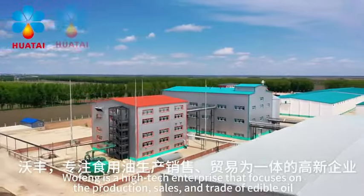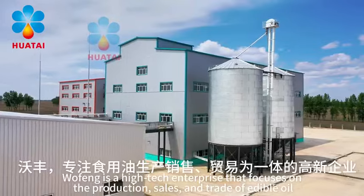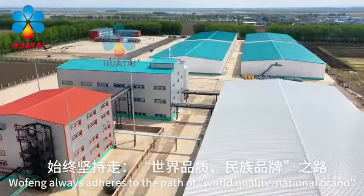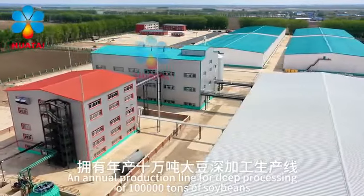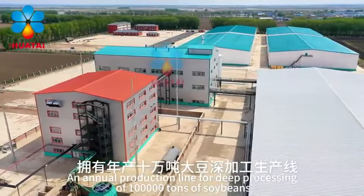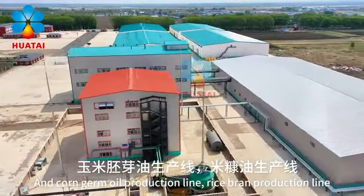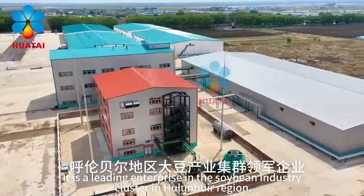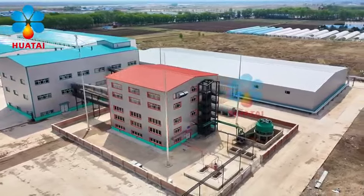Soybean is a high-tech enterprise that focuses on the production, sales, and trade of edible oil. Soybean always adheres to the path of world quality. National brand, an annual production line for deep processing of 100,000 tons of soybeans, and corn germ oil production line, rice bran production line. It is a leading enterprise in the soybean industry cluster in Hulan region.